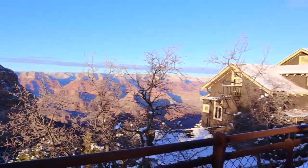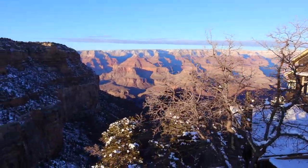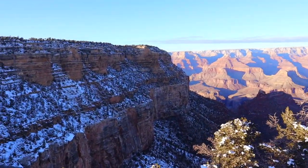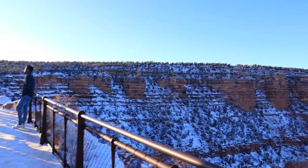Look at the breathtaking view. The Grand Canyon South Rim is the largest of all the four parts, and it's often called a true Grand Canyon, as it has some of the most magnificent views of the canyon that no other rims offer.